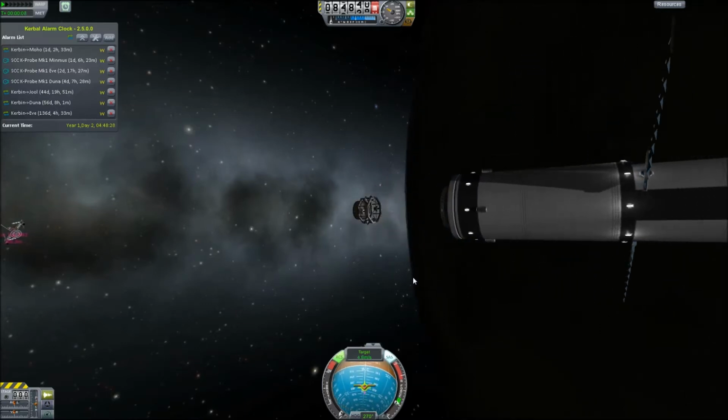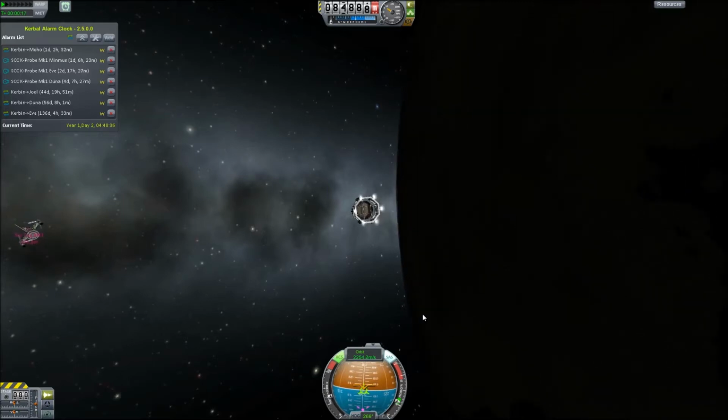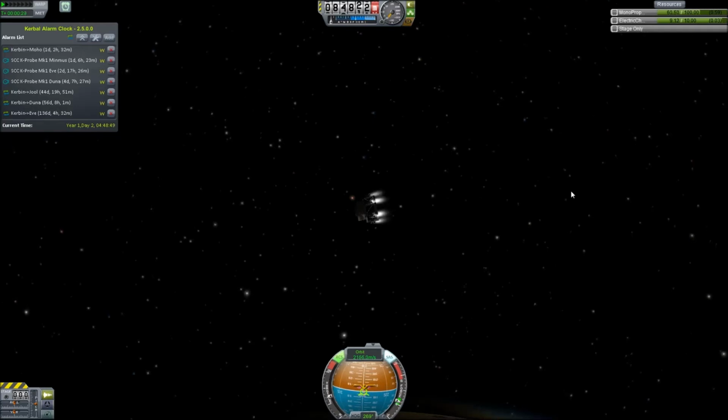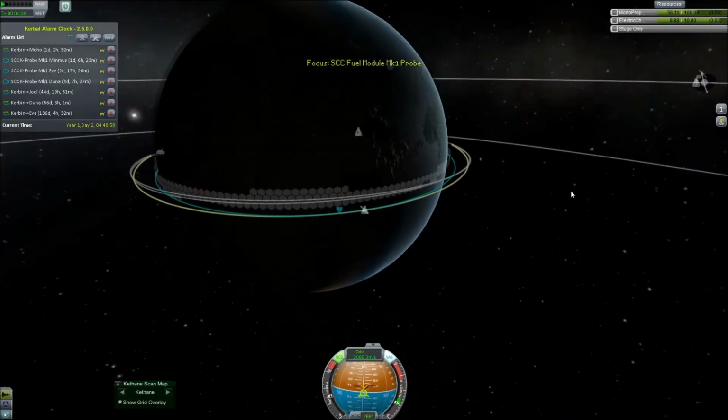Now we're just going to decouple this RCS thing and I'm just going to deorbit it quickly because you guys all know I don't like Kessler syndrome. There. When the camera changes, I'm pretty sure you've got an orbit that goes into the planet, so we just use the RCS, burn what little bit's there, and then I switch back to the tug to go pick it up.